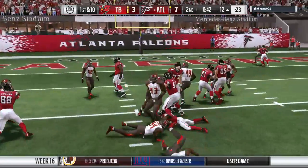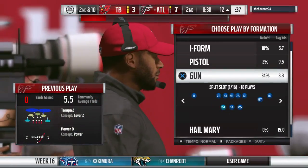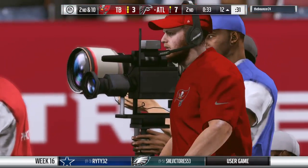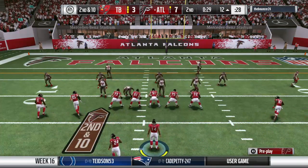Freeman. And nothing doing. He's immediately taken down at the line of scrimmage. No gain on the play there. 2nd down. Okay, no score on that play, but this guy's been a touchdown machine all year long. You know they trust him with the football.